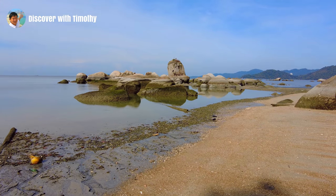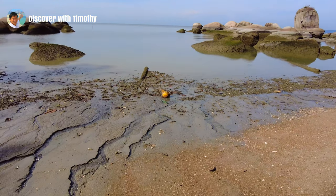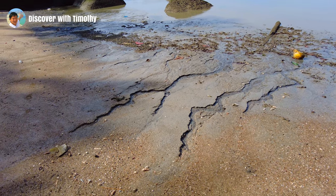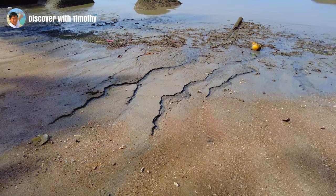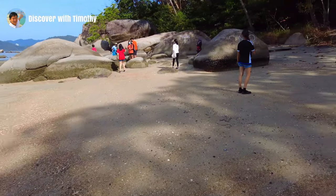That's the iconic rock of Pantai Esen. You will see it in many people's photographs. It is low tide right now, and as you can see here, beyond the sandy shore, the seabed itself is muddy.